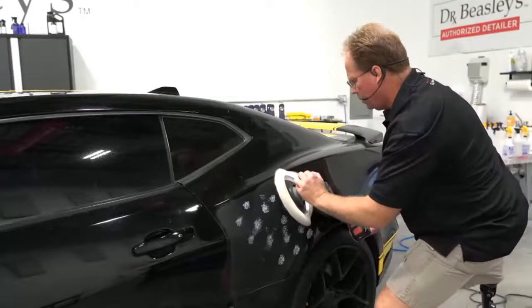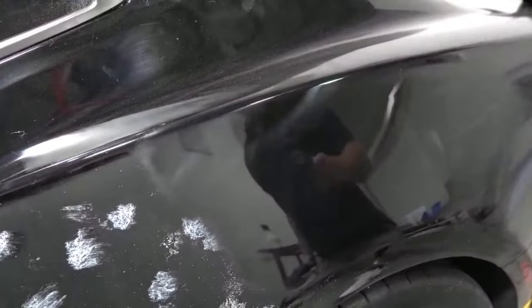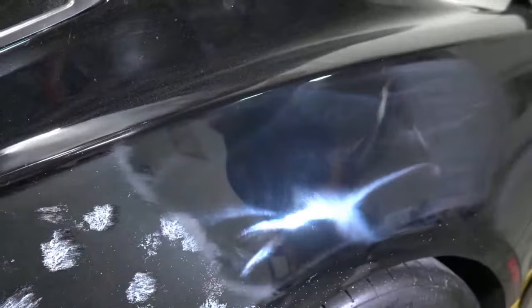Okay, so I just buffed that one section. Let's throw a swirl finder light on there and see if I got my... There's going to be holograms, but I just want to see if I got my sanding marks out. And yes, 100% out of that little bit of buffing. Then they kick in back here. And of course, they kick in back there.